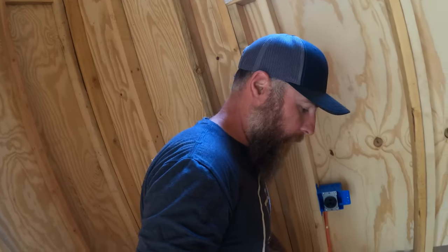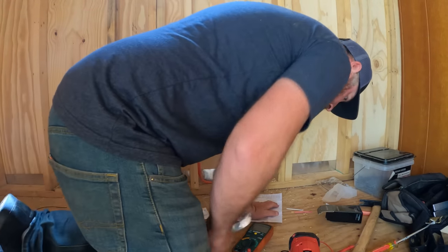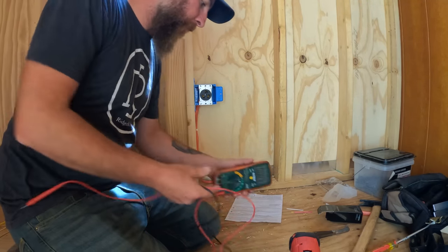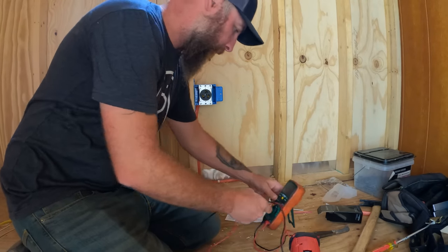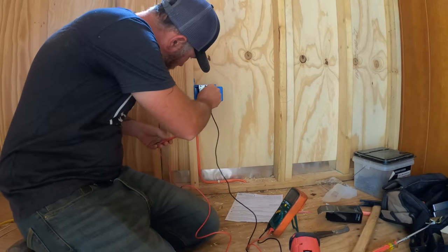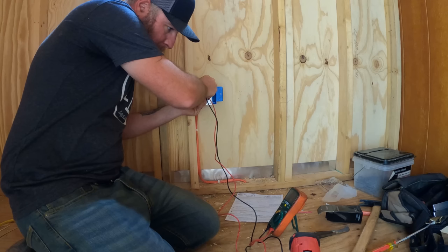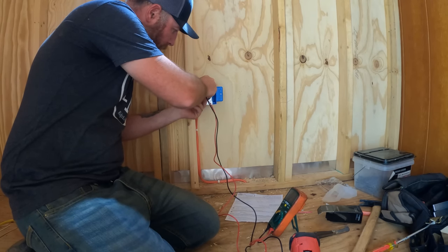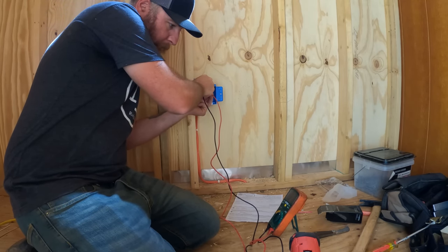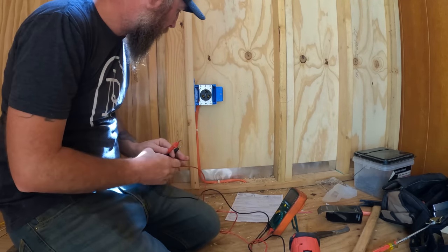All right, got the multimeter. Now this is the true test to see if I got 240 volts on this dryer plug. So each one of these should read 120 when you ground it out and you put it into the hot. Got 123, good. And 124. 240. That's what I'm talking about.